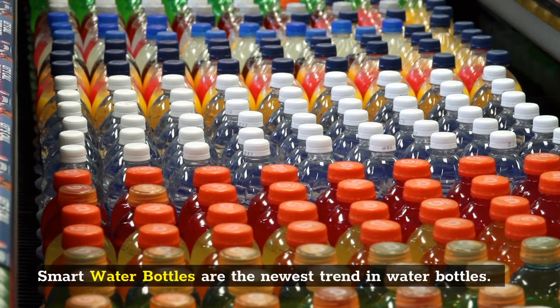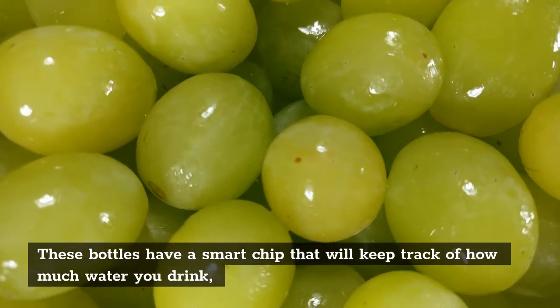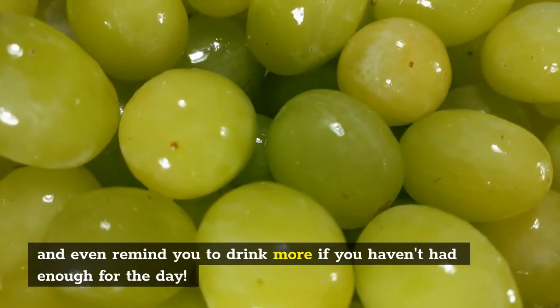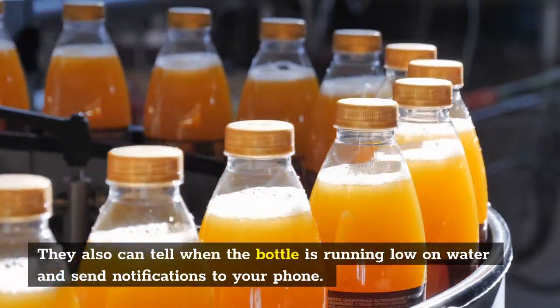Smart water bottles are the newest trend in water bottles. These bottles have a smart chip that will keep track of how much water you drink, and even remind you to drink more if you haven't had enough for the day. They also can tell when the bottle is running low on water and send notifications to your phone.